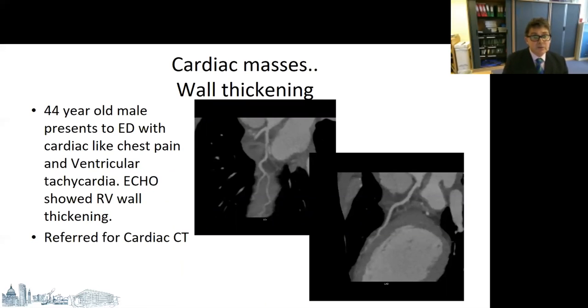This case shows a 44-year-old male who presented with ventricular tachycardia. Echocardiography showed RV wall thickening. He had a pacemaker inserted and he was referred for cardiac CT, query occlusive coronary artery disease. A retrospective cardiac CT was performed. Firstly, the coronary arteries appear normal.